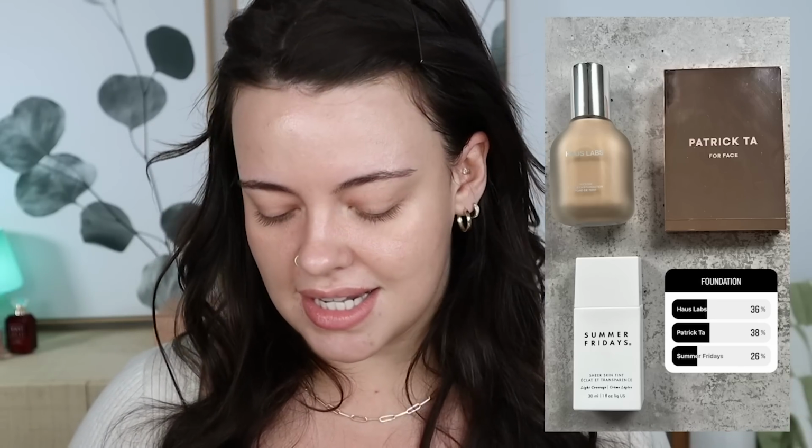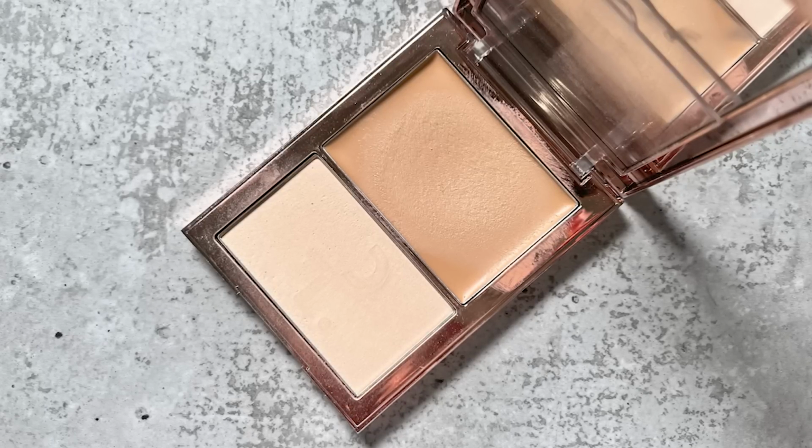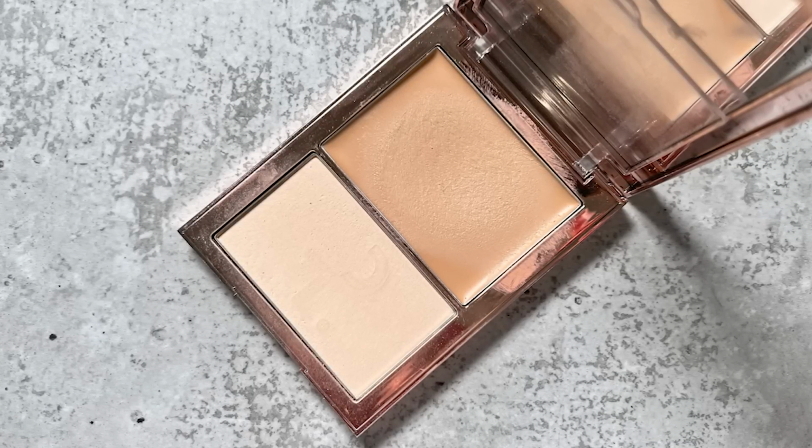Hold on to this, let's go to foundation now. I gave you the options between the Haus Labs Triclone Foundation, the Patrick Ta Foundation Duo, or the Summer Fridays Sheer Skin Tint. And this one was kind of closer. It was a close match between the Haus Labs and Patrick Ta, but Patrick Ta came out on top with 38%. And I'm going to be using the shade Light 2. I've been loving this stuff, just as a quick side note. I'm going to just use the cream side first.